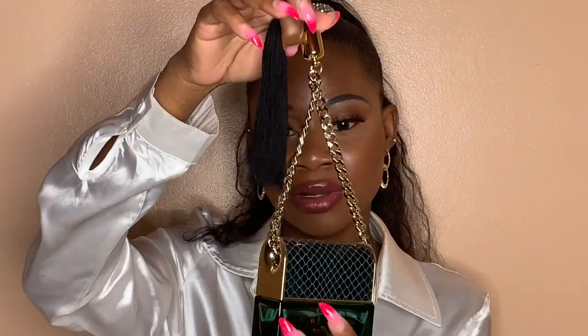called Decadence. One of the reasons why I bought this was because of the packaging as well. This is how it looks. It has the black tassel to it with the gold chains. It smells rich and very, very warm. It has a woody, sexy amber feel to it. And I think you guys can notice that I'm a very, very amber person. I'm very, very woody as well. And it has a bit of Italian plum to it, and saffron.